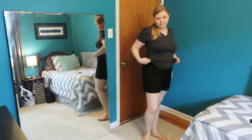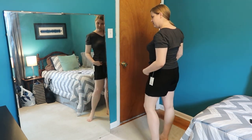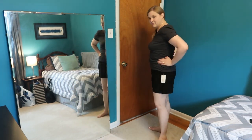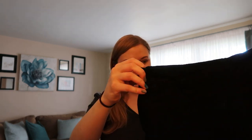So I'm really excited for these because I have some elastic waist shorts that have a drawstring in the front, and then you have a bow in the front, and that's just awkward if you have a shirt covering over it. So I'm really excited for these because they're just flat and plain, and I think they'll be very comfortable, nice black shorts with also a nice length inseam.